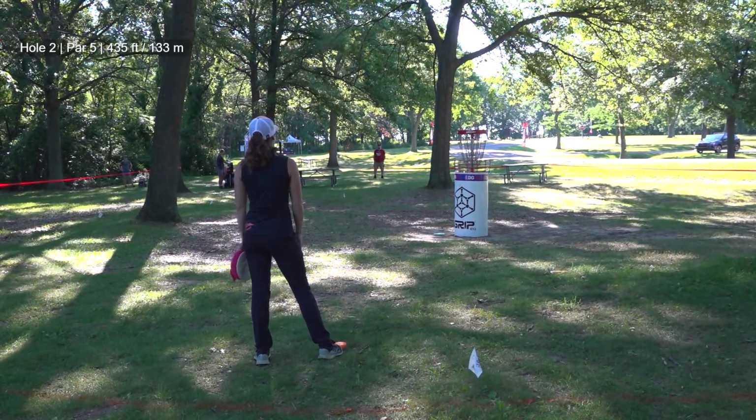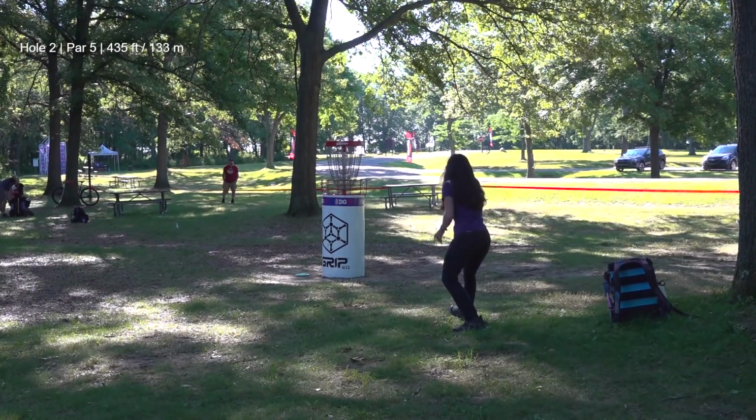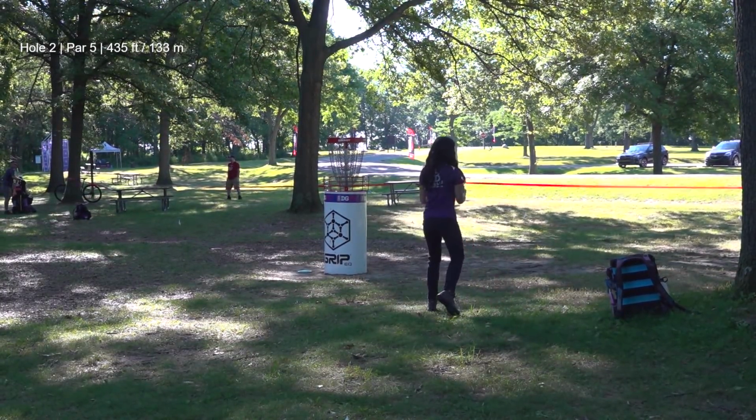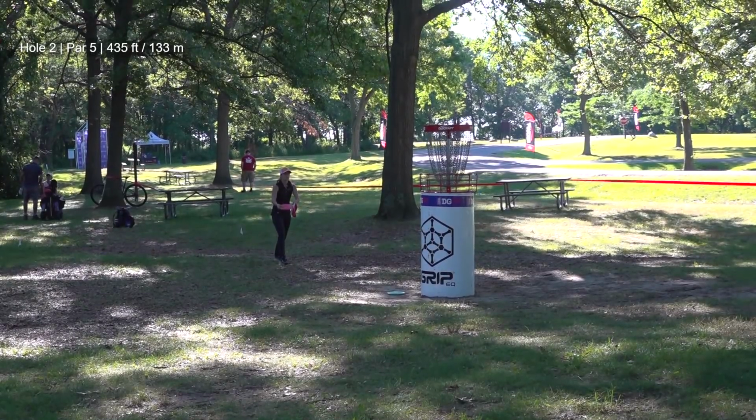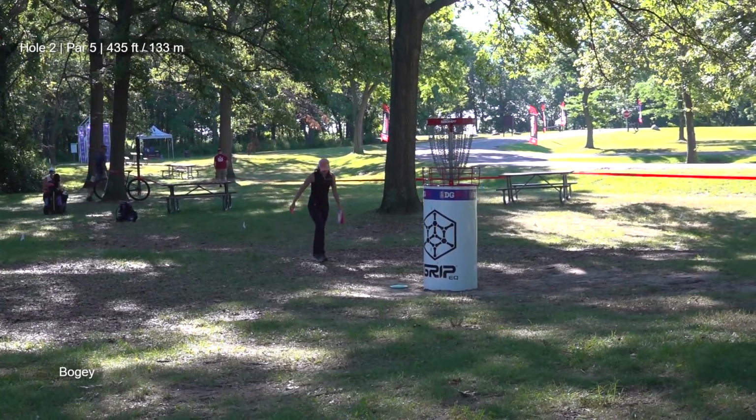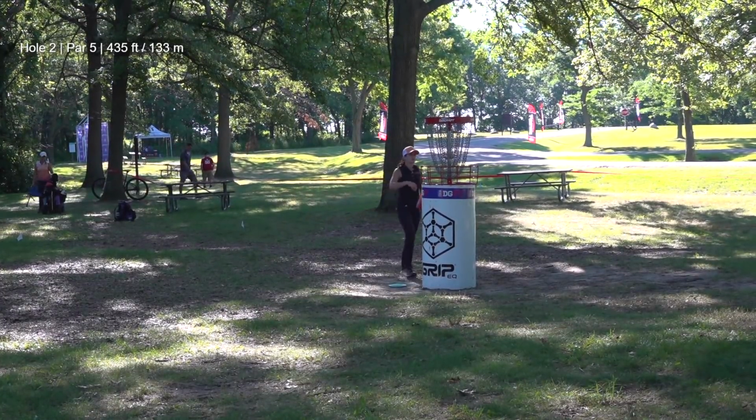She just misses. So it's not uncommon to 3-putt on elevated baskets. I had some jitters. And it was such a good look for eagle. I mean, I was 15 feet or whatever. But at least I got a birdie.